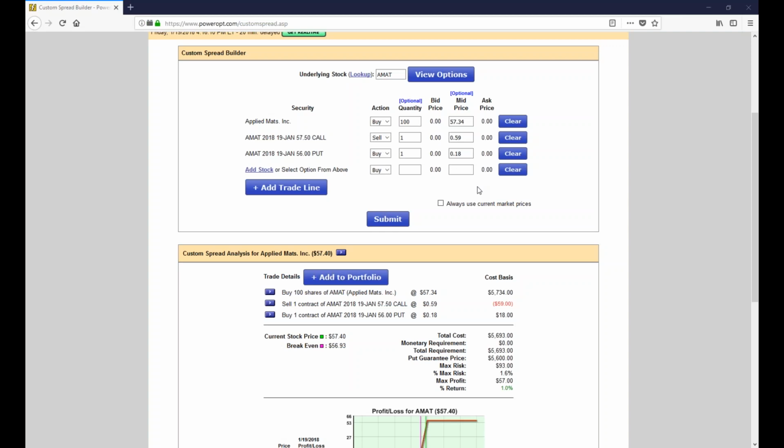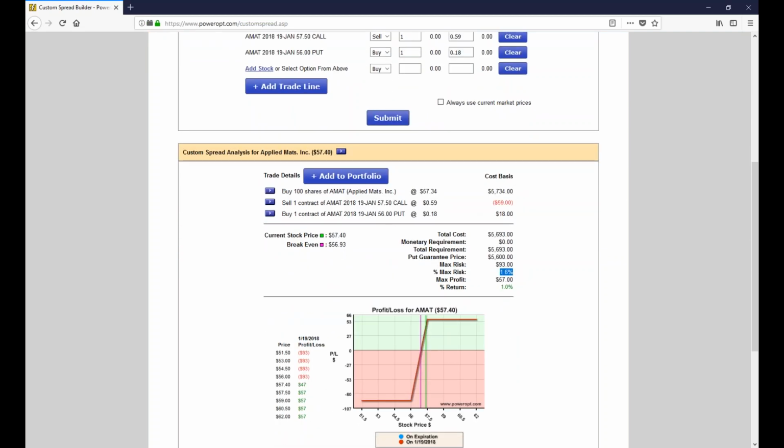Okay, so here's, if we opened it on Wednesday, a weekly collar where we only got 59 cents up front for the 57.5 call, and we paid 18 for the 56. So it's a 1.6% maximum risk with the potential for a 1% return for a 4-day trade.